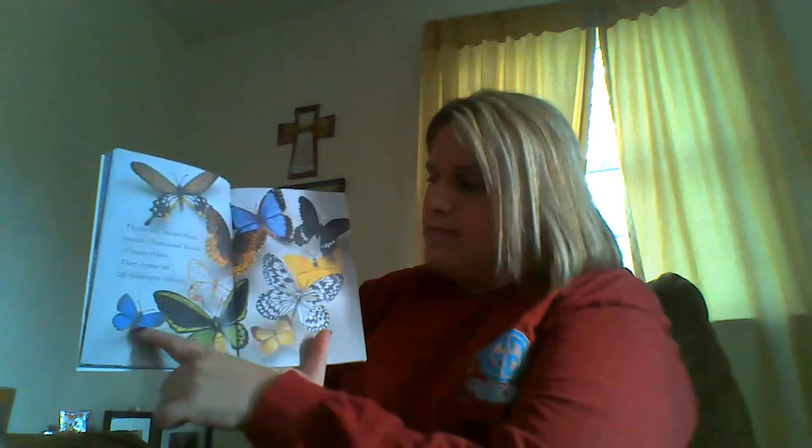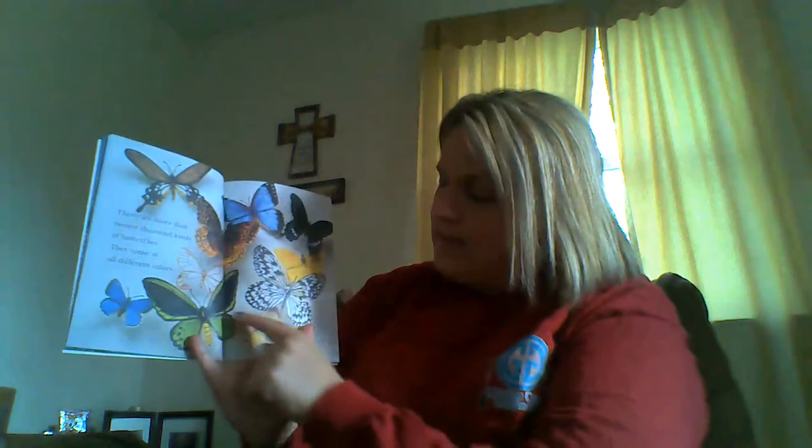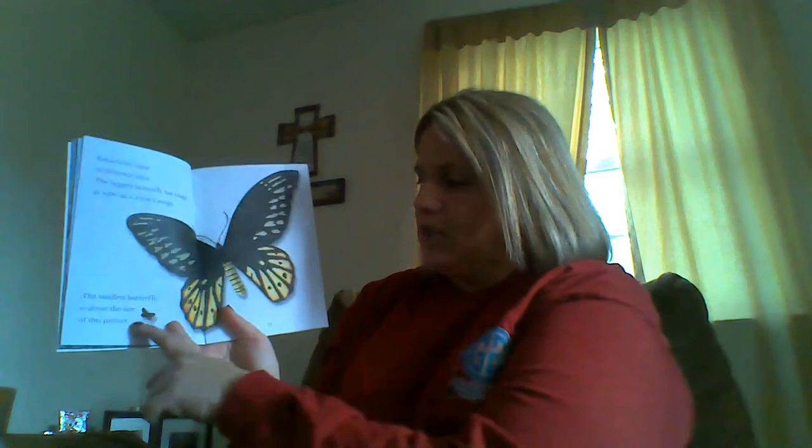There are more than 20,000 kinds of butterflies. Whew, that's a lot of butterflies. They come in all different colors. Blue and yellow and black and green and white. Beautiful butterflies. Butterflies come in different sizes. The biggest butterfly has wings as wide as a robin's wing. The smallest butterfly is about the size of this picture. It's a little bitty one. Have you ever seen a butterfly this big?